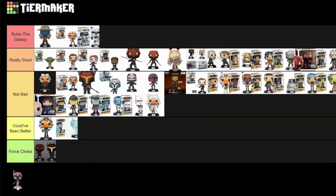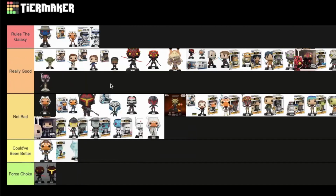And then we have Sabine Wren, which I got to put this one, let's end it off on a good note, with really good. I think this one's really awesome. I mean, you take the old one that you have with the double blasters, but this time she is actually on a base. She's using her jetpack, and I believe she has a blaster in one hand, and if I'm not mistaken, which I can't really tell because of how small the photo is, she also has the Darksaber, because I know at some point in Rebels she did have the Darksaber, so that's really cool that they did that. But that's going to be the end of this ranking video.